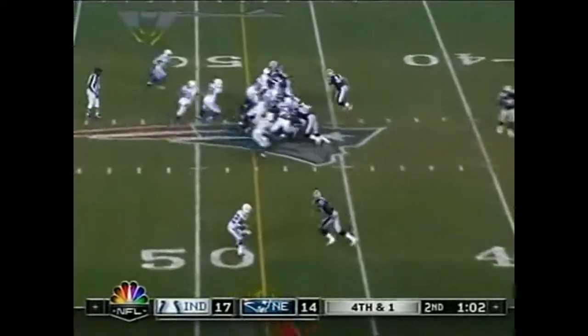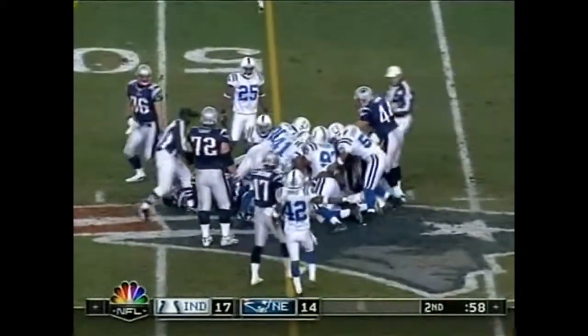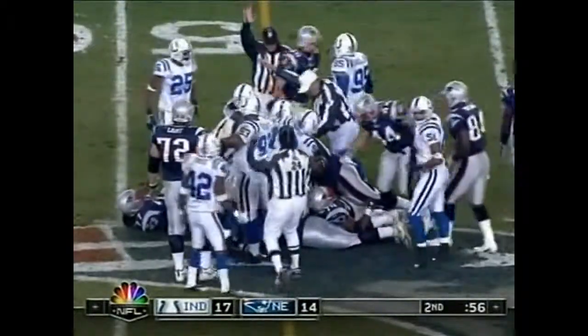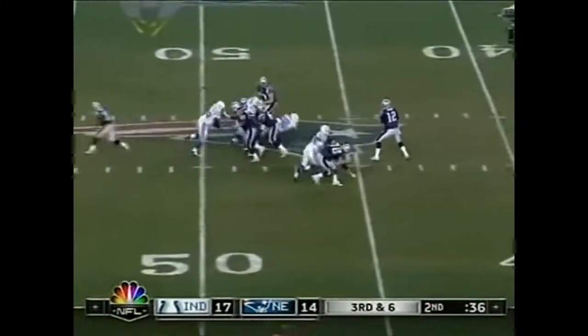Play here. 4th and 1. And will they get it? Brady himself. And it doesn't. Well, Ron Winter comes in and says he's across the line.